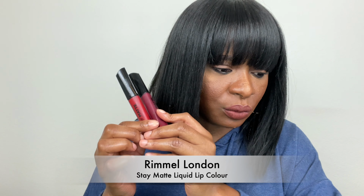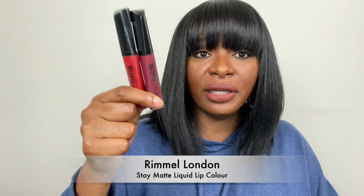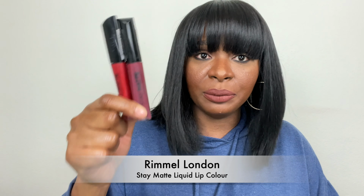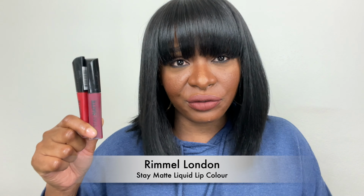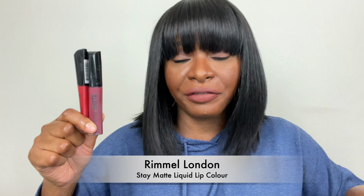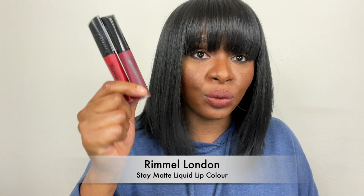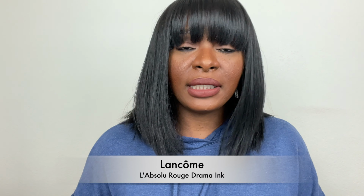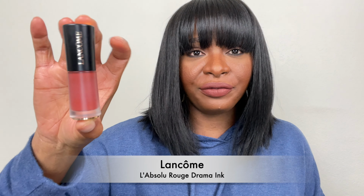I actually have a pink one which I cannot find right now, but just know that I've been enjoying these Stay Matte liquid lip colors by Rimmel London, and they have a wide range of shades. You can try all of them, or you can try the ones you like, and you will not break the bank. So affordable.